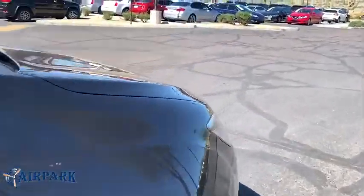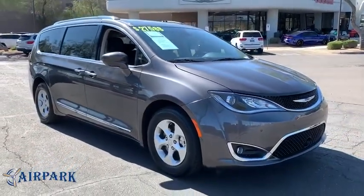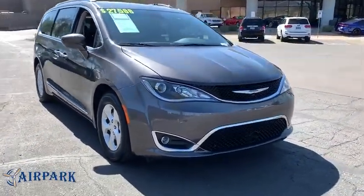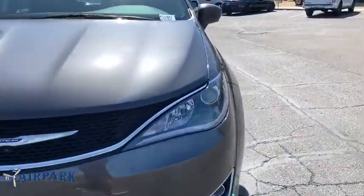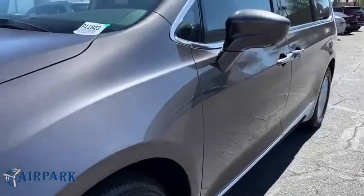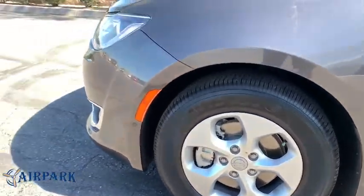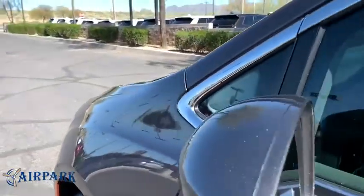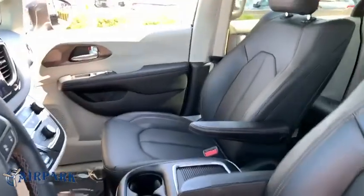Here are some of this vehicle's great options. Power liftgate, power passenger seat, traction control, leather-wrapped steering wheel, dual airbags, power steering, one owner, alloy wheels, four-wheel disc brakes, universal garage door opener, trip computer, power windows, electronic stability control, heated steering wheel, heated front seats, compass, security system, rear window defroster, fog lights.